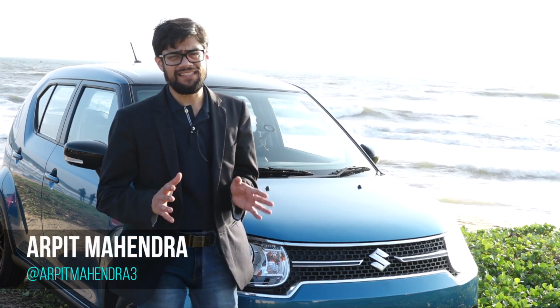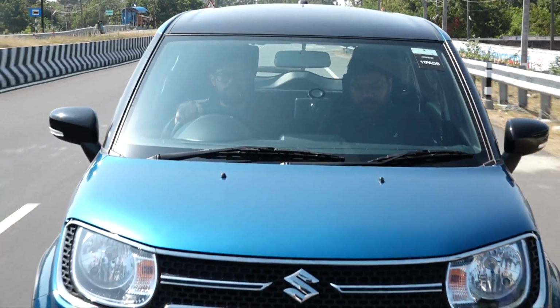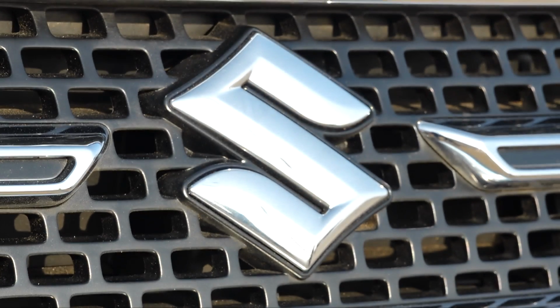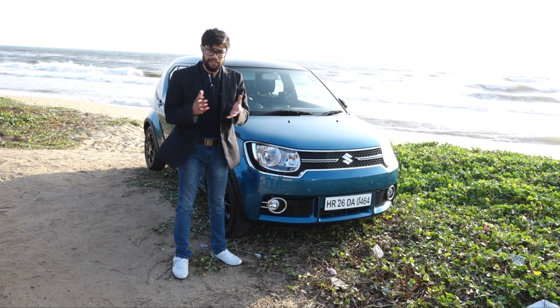Millennials, that's the keyword Maruti Suzuki has been using for the Ignis. And there's a reason why. Maruti Suzuki believes this car is going to appeal to the millennials, which essentially means people born after 1984. Now the Ignis is being positioned as a premium car. It will be sold through the Nexa retail outlet.